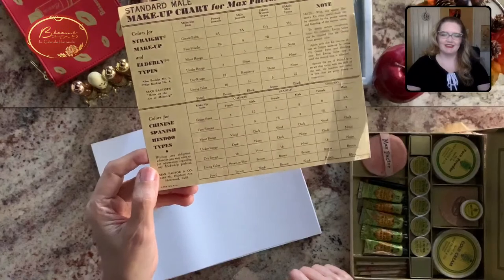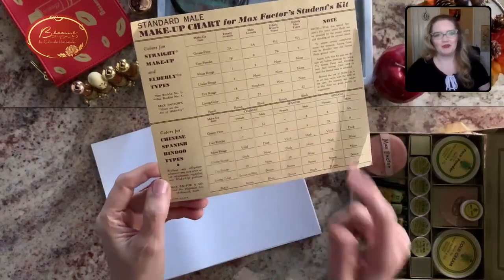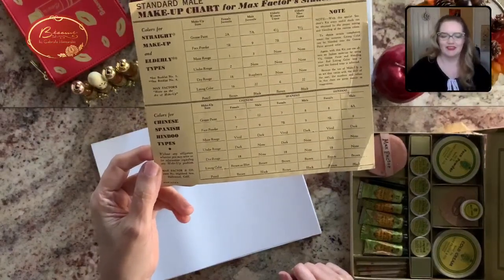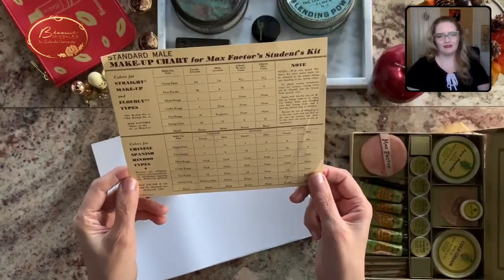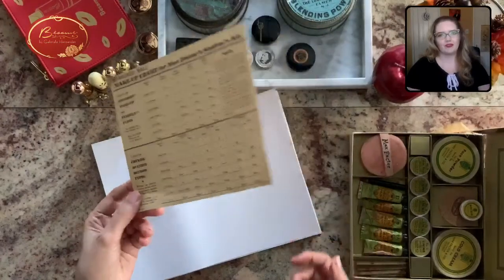Obviously this was a different time, and they would tell you to do things that people wouldn't do today. But they did detail this out on here so that you would know, which is kind of really interesting.